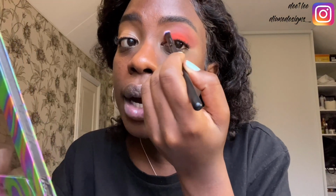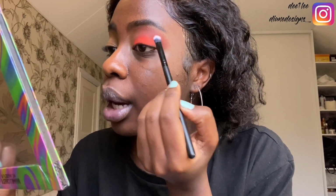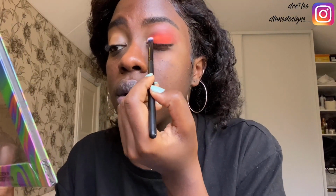But as you see, I'm kind of blending the upper part a little bit, you know, to kind of match with the color that I had put at first. And since I'm not really happy with that, I'm just gonna go in on that again until the color becomes what I want it to be. Ooh, and a bit more yellow.